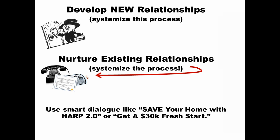Now the phone calls are done over the course of three days. You make seven or eight a day. Not a big deal. Get a note, have it on your calendar. I'm going to sit down and write a handwritten note. I'm going to photocopy it 30 times, drop it in an envelope, and mail it out to my center of influence. Just systematize it. It's not hard. And then use smart dialogue, like "Save your home with HARP 2.0. Get a $30,000 fresh start. That's what I help people do, and my services are free. Thanks for not keeping me a secret." Language.